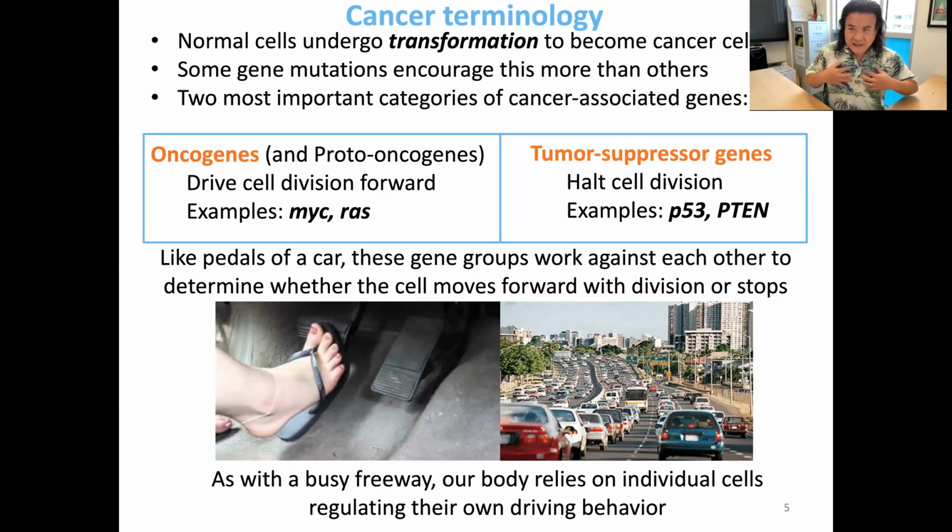So that's just like the cells in our body. There's no way that we can actually control what every single cell, the trillions and trillions of cells in our body, are doing. So your body actually has to have some faith that the individual cells themselves, the individual drivers of all the cars on the freeway, know what they're doing, right?